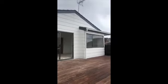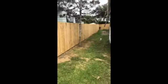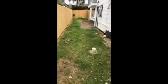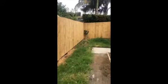So as you can see, the front, it's all new decking, Quila decking. You've got it all the way down the side of the house here. It's all going to be levelled off. We'll plant this out with flaxes, etc. All of this grass and everything will be tidied up and levelled off.